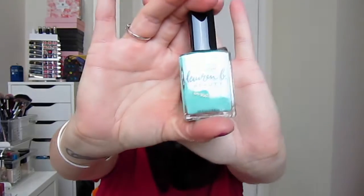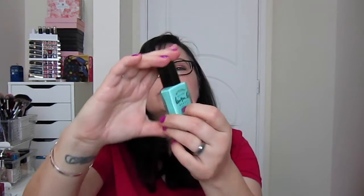Okay. Then we have a Lauren B. Beauty. This is a nail polish, and the color is Santa Barbara Surf. So it's a really pretty summer color. And that is $18. It's a green blue polish, free of formaldehyde, toluene, whatever, DBP, formaldehyde resin and camphor.